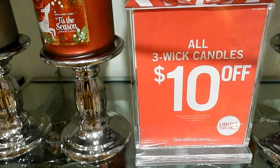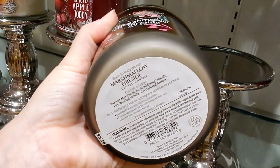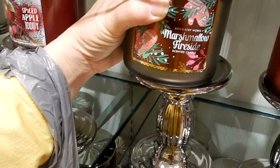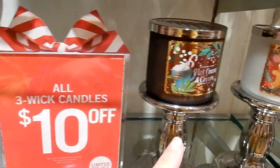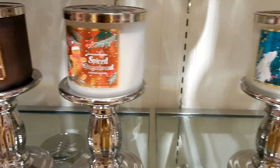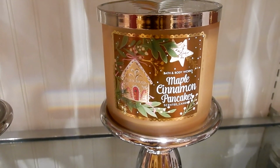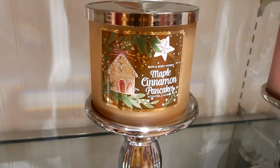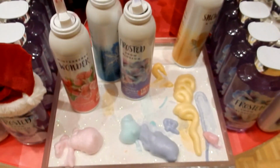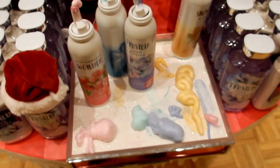So their 3-wick candles are $10 off, and the marshmallow fireside, that one really smells like marshmallows, and of course the regular price is $22.50. The hot cocoa and cream, to me, had more of a cream smell. Ooh, let's try maple cinnamon pancakes. The maple cinnamon pancakes definitely smells like maple. Well, it says try me, and people have definitely tried it.